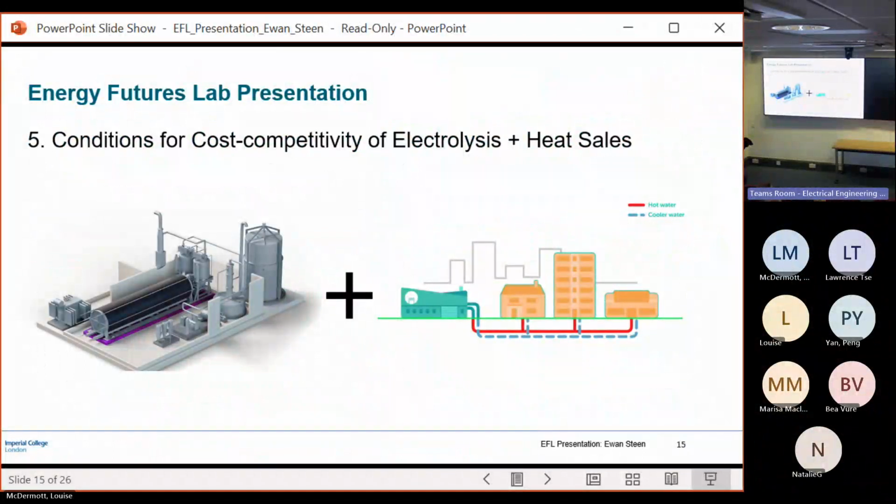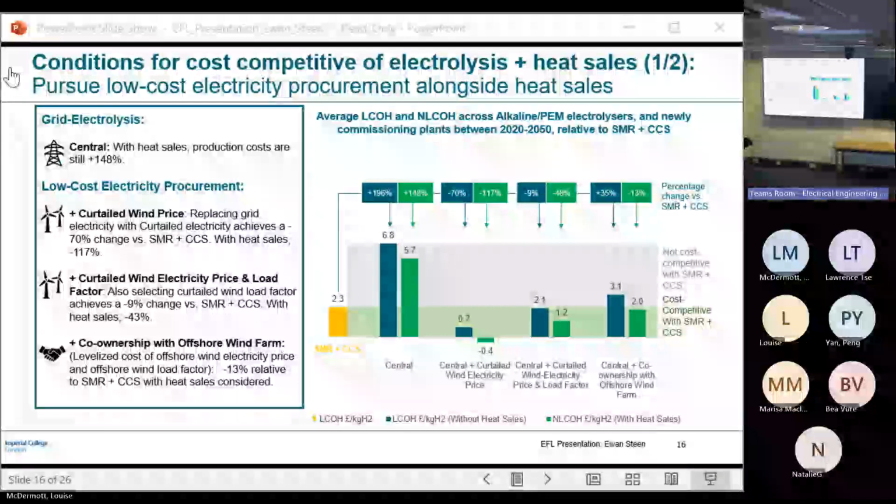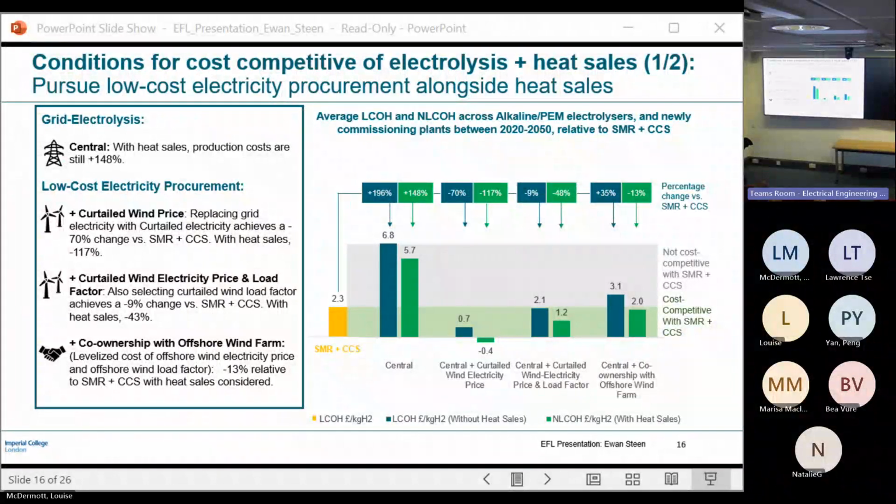Okay, but how can we make electrolysis cost competitive? So we need to pursue low-cost electricity procurement alongside heat sales. This chart on the right of the slide is showing average levelized cost of hydrogen, so without heat sales, and new levelized cost of hydrogen, so with heat sales, across the two electrolyzer technologies and all the commissioning year plants relative to SMR plus CCS on the left. Now, for the central scenario, without heat sales, it's 196% of the price of SMR plus CCS, so not cost competitive. Add heat sales, it's still 148% more costly than SMR plus CCS.